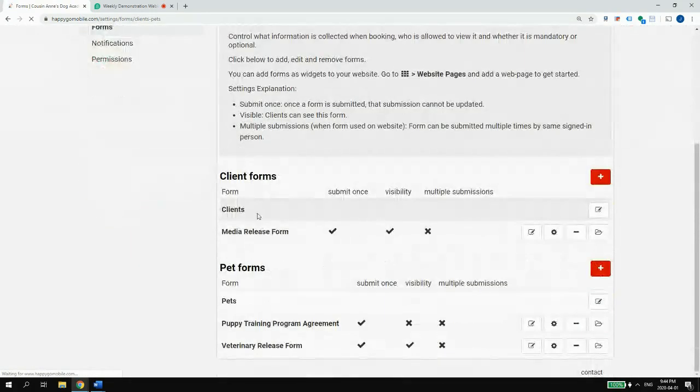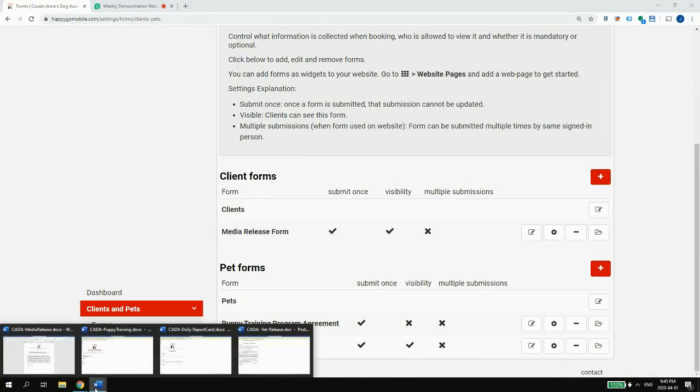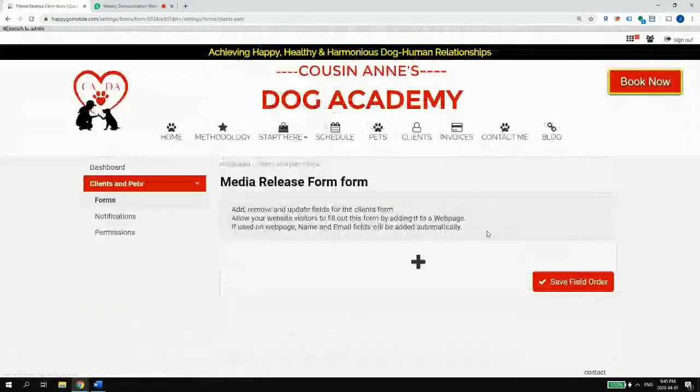So here we are. We've set up all the documents. I'm going to ignore the profiles for now. I'm going to start setting up these documents because we already know exactly what they're going to look like. Let's start with the media form. Let's edit it. Right now it's empty.